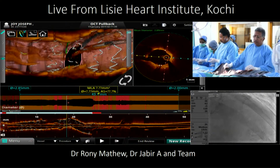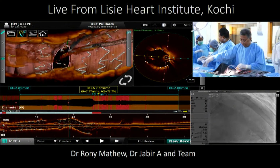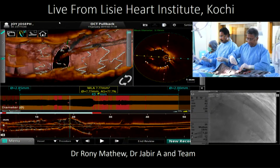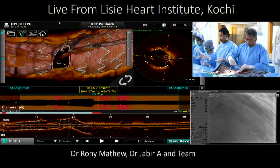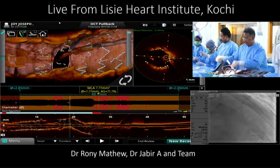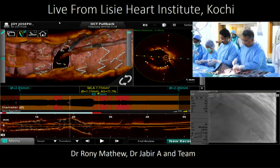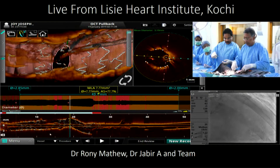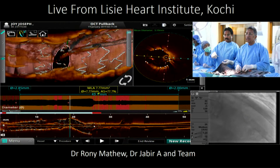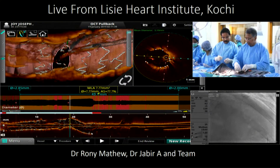What do you think should be the size of the balloons for the kiss? It's supposed to be the size of the proximal circumflex, so I think maybe a 3.0. I would need to get back to the angio view, but 2.75, you said, or we could also calculate that from Murray's law. If it's a 3.5 in the ostial LAD, and a 4.5 in the left main, it should be 3.0 would be my choice, Dr. Mathew.